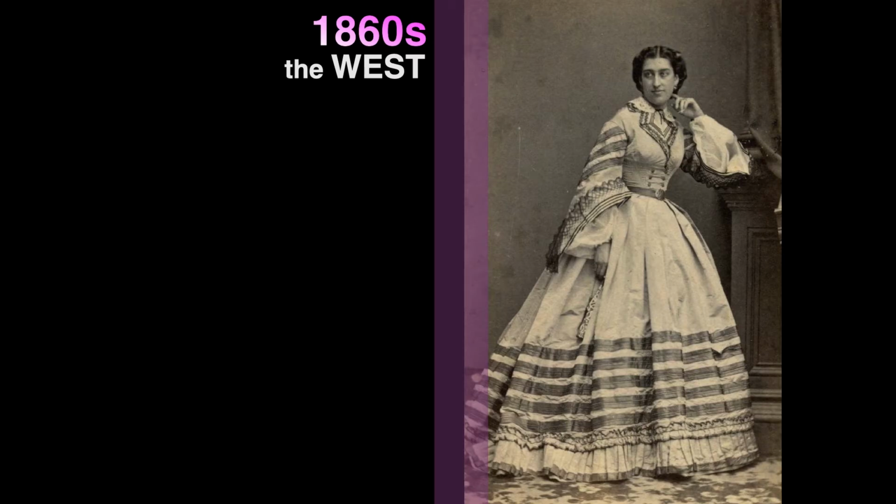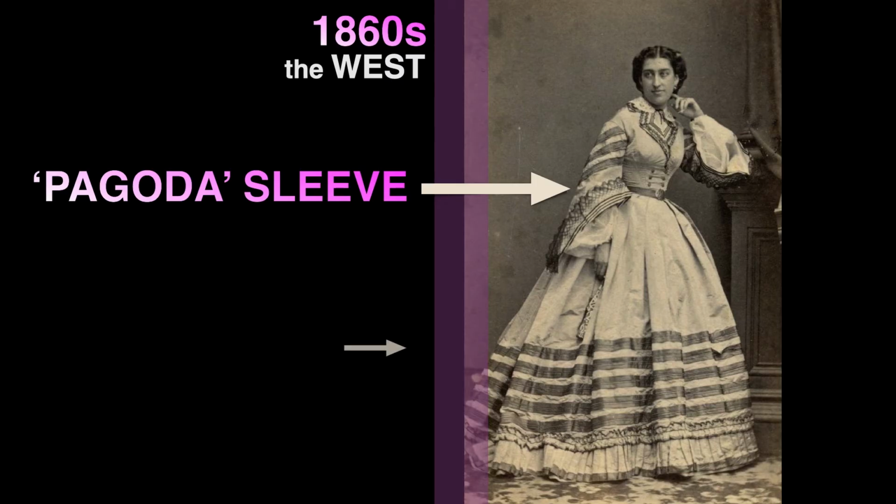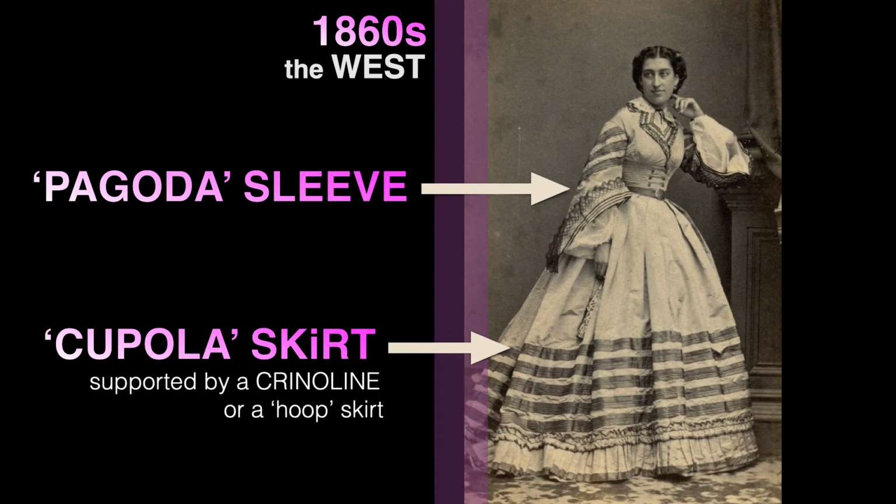By the 1860s, we already have the benefit of looking at actual photographs. In the West, the pagoda sleeves, which are cone-shaped, became fashionable. Skirts also became voluminous, requiring an understructure called a crinoline to support them underneath. This shape of the skirt is called a cupola, which resembled an inverted cup.